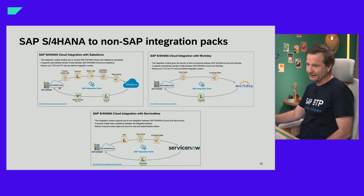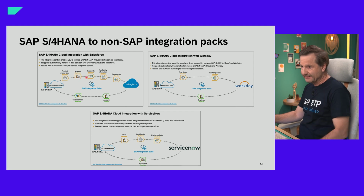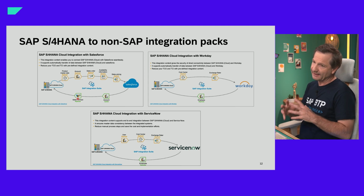Like here, let's take S4HANA integration with Salesforce, where we provide also prepackaged content including the mappings for the exchange of product master data, account data, sales order data, availability information data from S4HANA to Salesforce and vice versa. And then we can also retrieve account or sales contract information and push them back into an SAP S4HANA system. So all the mappings are provided. You don't have to now dig deep into the APIs, try to understand the APIs on both the sender and receiving systems in S4HANA and Salesforce. All this work is delivered out of the box by SAP.